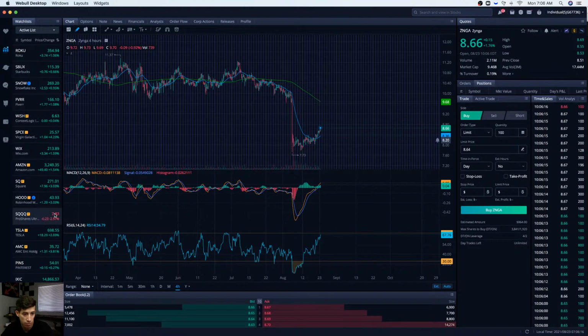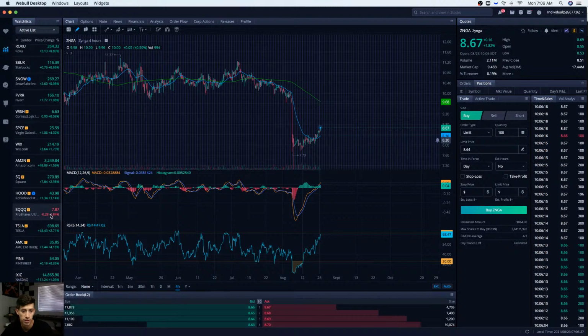SQQQ down nearly 3%. I think I might buy a couple of shares. What do you guys think? I'll buy a very light position size of SQQQ. I might buy like 1,000 shares, right? $7,000. Light in comparison to what I normally have. I'll buy like $5,000 or $7,000 worth of SQQQ.